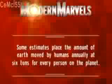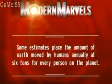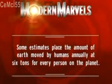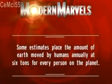Some estimates place the amount of earth moved by humans annually at 6 tons for every person on the planet. Construction machines will return in a moment on Modern Marvels.